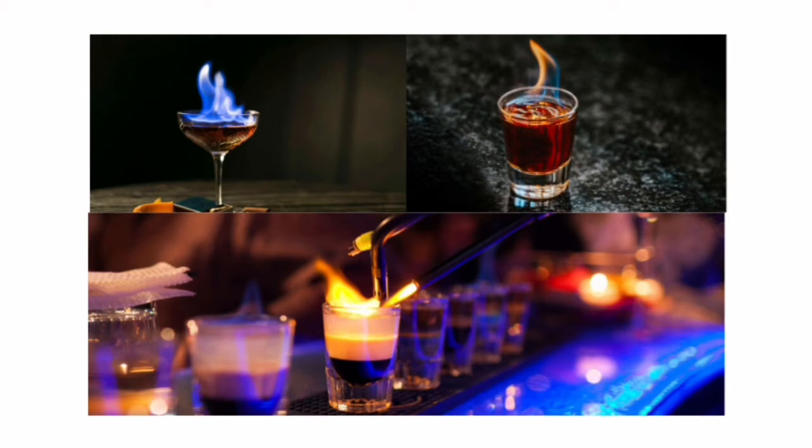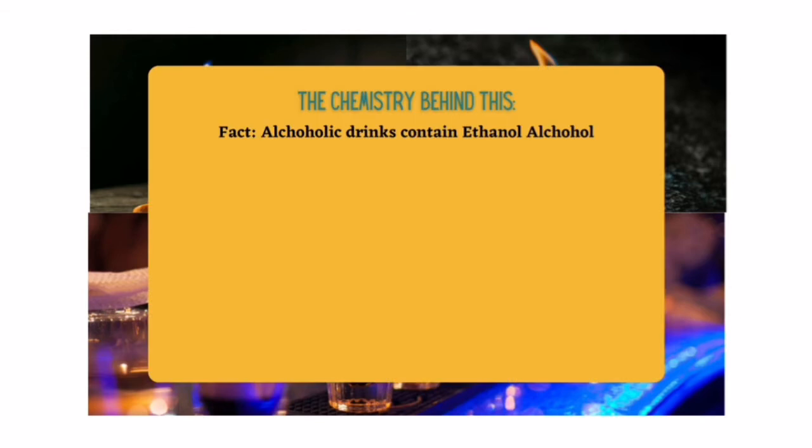The photo itself shows that there is indeed a chemical reaction going on, and that chemical reaction is really a part of our daily life. As mentioned, there is a chemical reaction happening between the ignition of gin and fire. Thus, there is chemistry behind this. Let us begin with a stated fact that alcoholic drinks contain ethanol alcohol. Yes, this is the kind of alcohol that is being mixed in your alcoholic beverage. It is indicated on the bottle as 30% alcohol, 40% alcohol, 70% alcohol, or 80% alcohol. It depends on the type of drink you're going to buy.